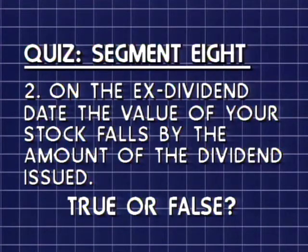On the ex-dividend date, the value of your stock falls by the amount of the dividend issued. True or false? True. When a company issues a dividend, the company's equity is reduced by the amount of the dividend issued.